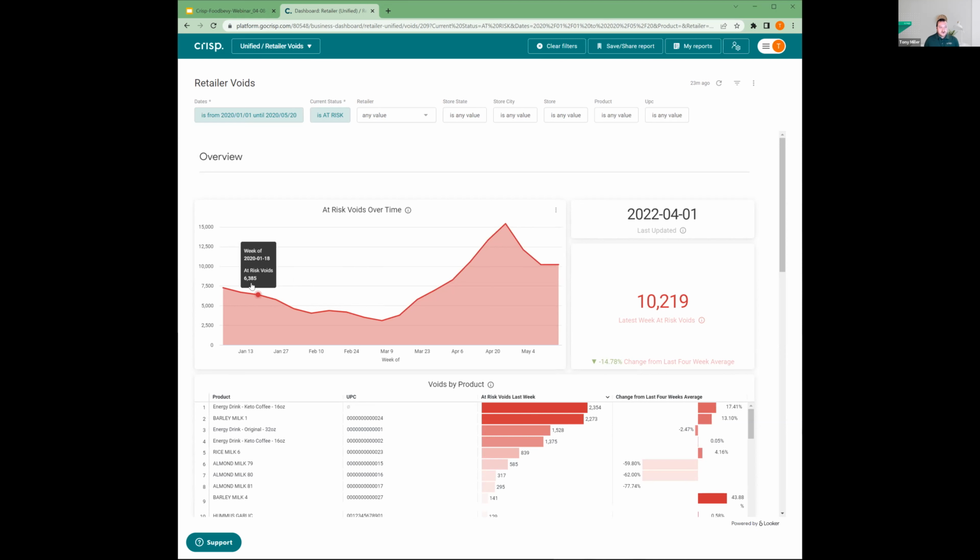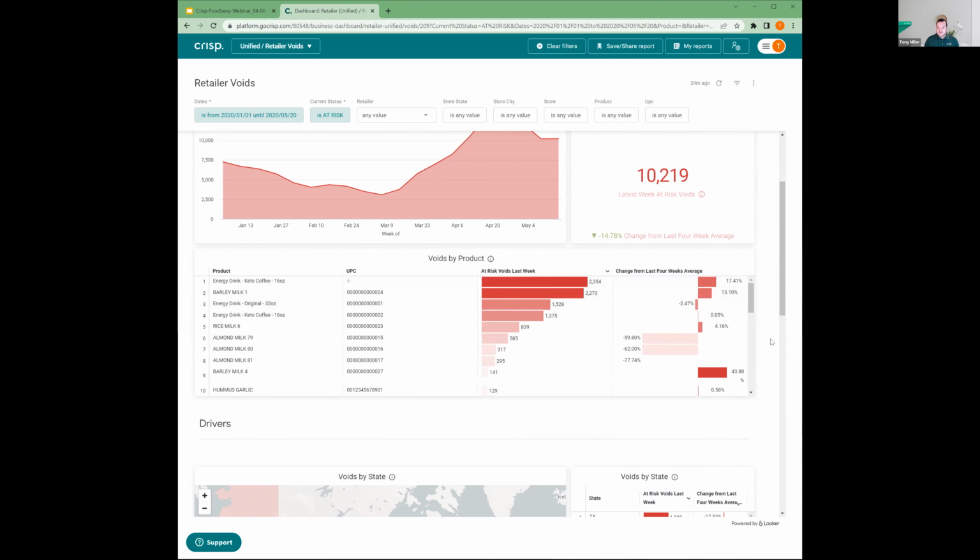So it's going to track these voids over time to understand how we are trending. Are there spikes we're seeing in certain time periods? Where are we headed now? What were our voids last week? How does that compare to the last 4-week average? You can see this across all your products. What products are really driving these voids? How are they trending for the last 4 weeks?